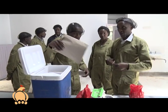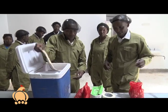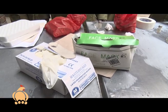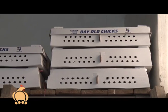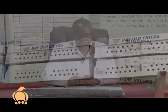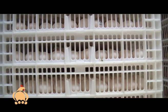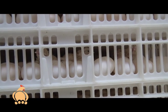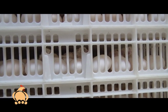We carry out a function called poultry breeding farms and hatchery inspection. In other words, before the farmers get the day-old chicks, they have to obtain them from a reputable hatchery. Our role in this case as a regulatory agent is to certify that the hatchery is managing its affairs in accordance with the disease control procedures.